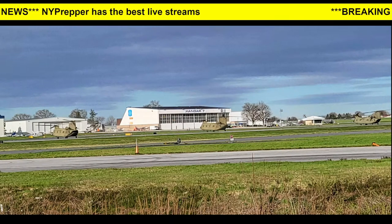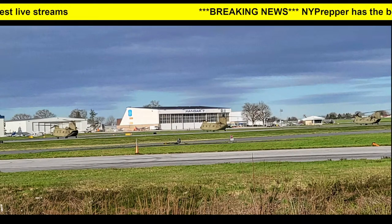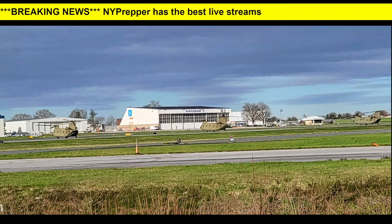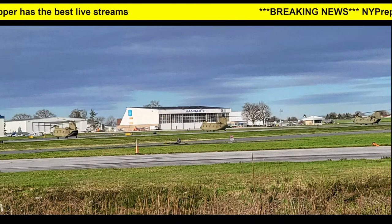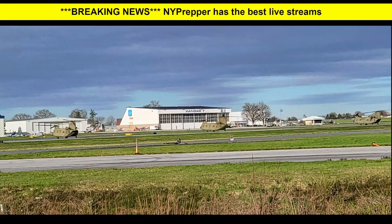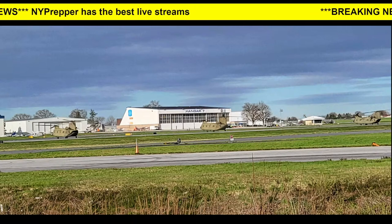All they said was that they were going to be moving them from Saturday through Monday, and they were going to go from Rome to Philadelphia, and they were going to make stopovers in Allentown and Scranton, Pennsylvania. Okay, and so I had numerous people sending me photos and videos from Eastern Pennsylvania, seeing all these helicopters moving from upstate New York to Philadelphia.